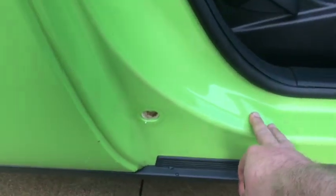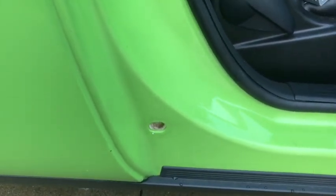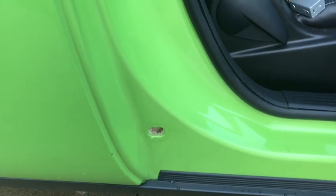A lot of the newer cars are doing it. I think they probably did it on purpose, but I think it's a pretty crappy design.